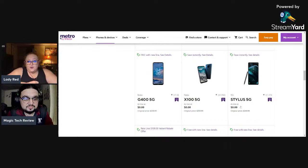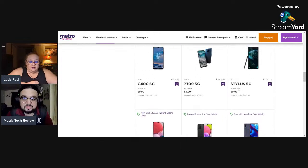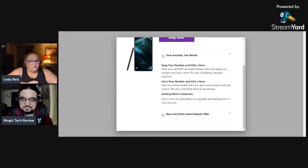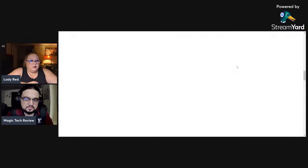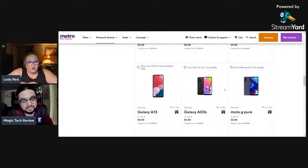The TCL Stylus 5G, also free. Mm. Okay. Yeah. Let's see what we got to do to get this phone. This is a good phone. You've had this phone. When you get a new number and visit a store, in-store only. Womp, womp, womp. See, that Revel one. Yeah, I know. That Revel one is pretty much, I think, the hottest thing smoking right now online, at least.